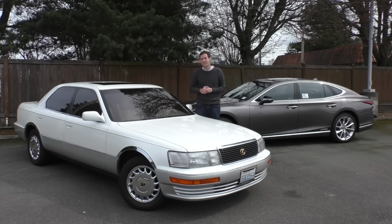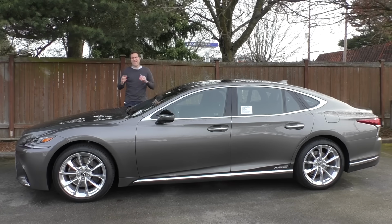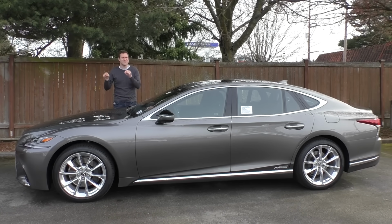This is the car that convinced people that some upstart Japanese brand could compete with real luxury brands like Mercedes-Benz, Jaguar, and BMW. Now, I'm going to review that LS 400 separately, and you'll see it in a few weeks, but today I'm going to show you what it has evolved into.